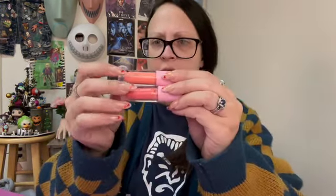So there's the two shades. Definitely a difference in tone. There's a little bit of a fruit smell too. Let's see. There is the pink.